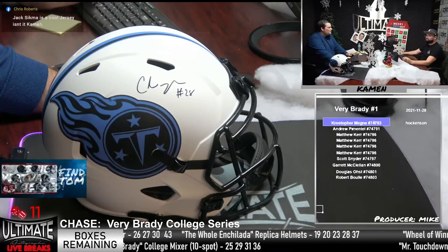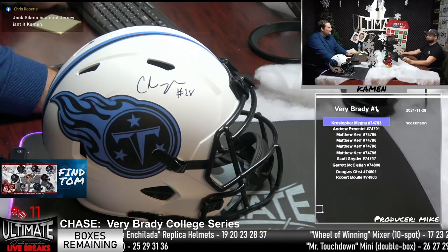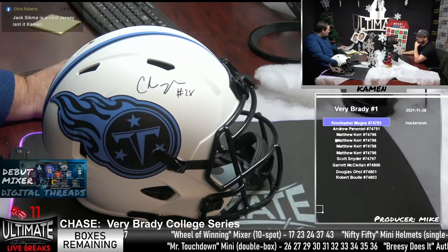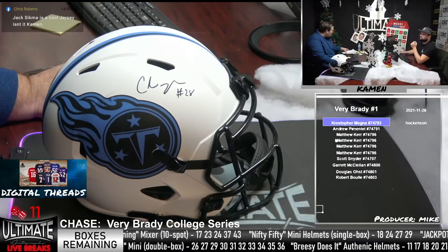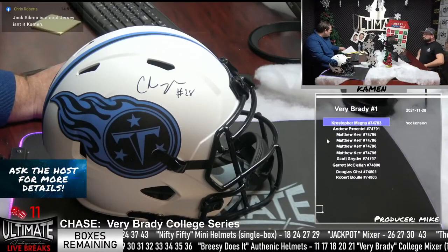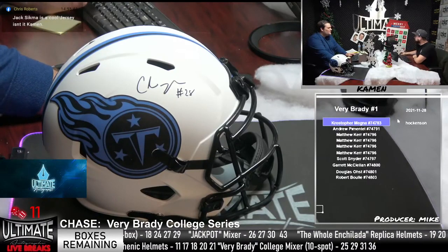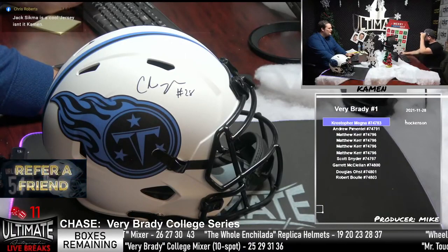They're low in supply, high in demand. We have a lot of good ones in the Breezy Does It full-size helmet series. The whole enchilada, we also have a lot of headliners left in the whole enchilada. Those are replica helmets. But I believe we have a Travis Kelce Flash, a Doug Williams Flash, J.J. Watt, Jamal Lewis Lunar, Ty Law Lunar, Deion Sanders Lunar. So tons of good headliners left in the whole enchilada. The Breezy Does It as well, full of headliners.